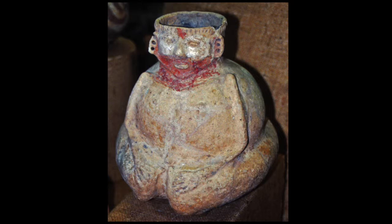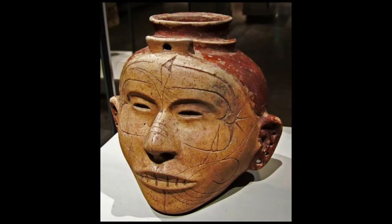Effigy pots like this North Carolina example are found at Native American sites of the Mississippian or mound-building period, too early to have influenced the 19th century Southern face jug tradition. Mississippian head pots dating to around 1400, that is Christian era, CE, have been found further west in Arkansas.